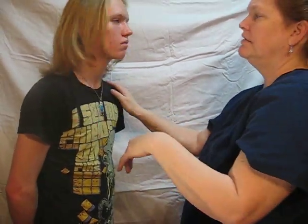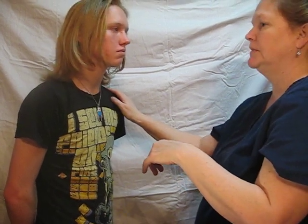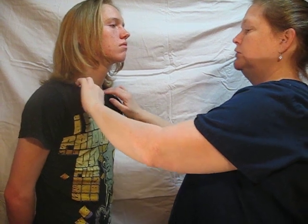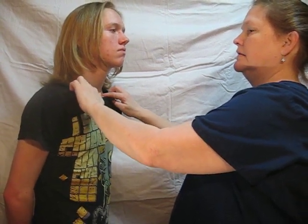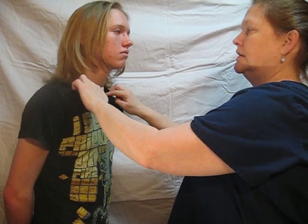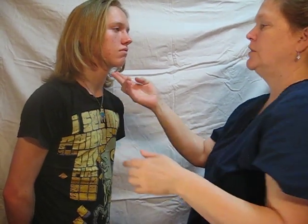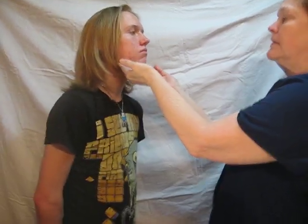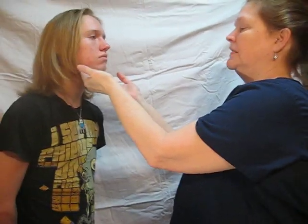Is that tender at all? No. Okay, well it feels normal to me. The last set of nodes I'll look for are the supraclavicular right here, and again that feels normal and equal on both sides. And you have a submental node here, so you have submandibular nodes here as well. And I don't feel anything in any of those places, so that's good.